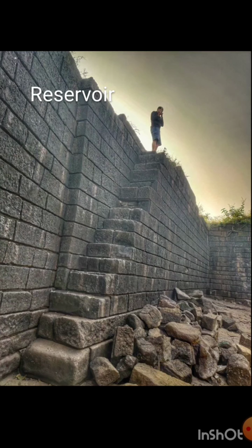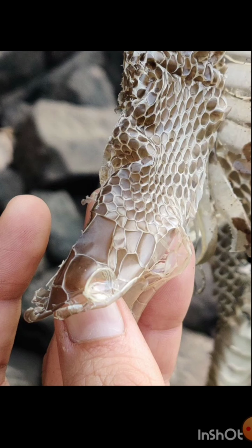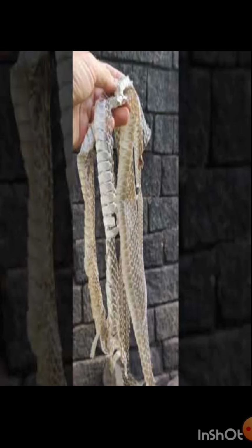And then a huge reservoir built inside the hill, surrounded by a huge wall, where we also find, again, as usual in the Konkans, a snake skin. Let's take a closer look this time at the skin.